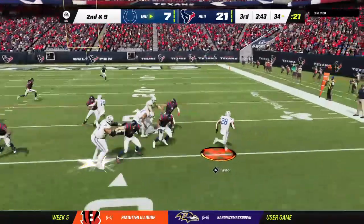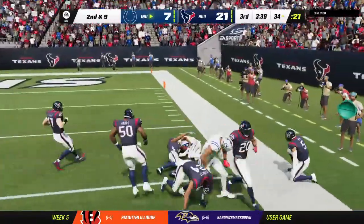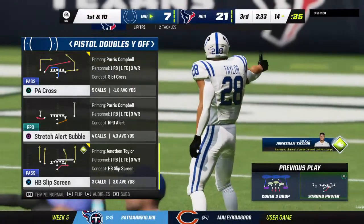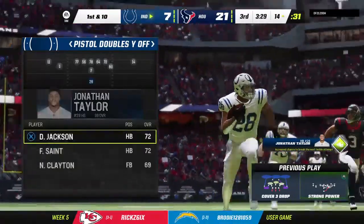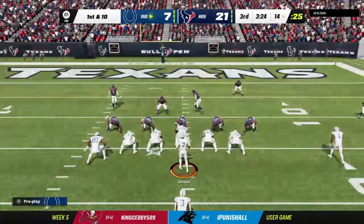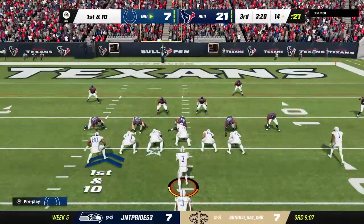2nd down, another run with Taylor. Oh, he's got some breathing room. And all the way inside the 15 before they drop him. 153 yards for him on the ground now, as he has been terrific here this afternoon. And he continues to pile up the yardage. That puts him over 150 now. And this defense has really had its problems trying to keep him contained. Here's a 1st and 10 at the 14-yard line.